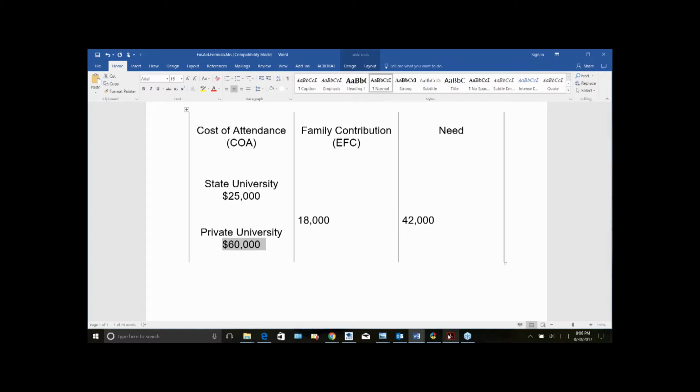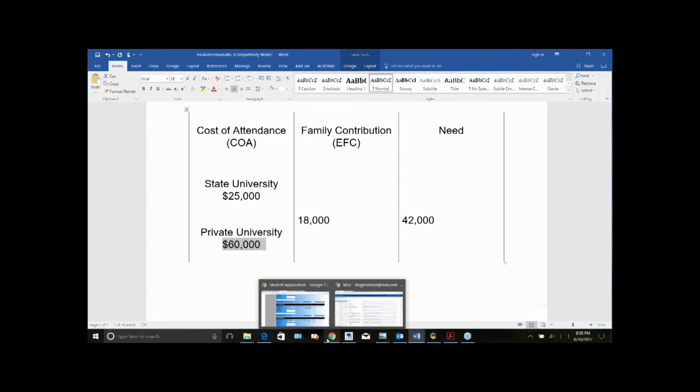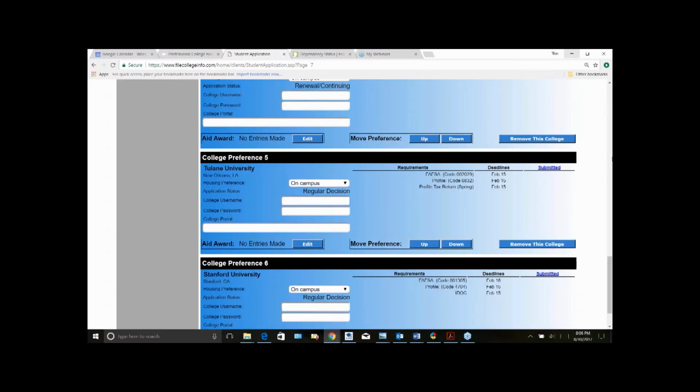Well, if you have more than one student going to school at the same time, then that really will lower your family contribution a lot based on your assets. So you may not have a big need with one in school, but maybe a year or two later when the next one comes along, then your need will be potentially a lot bigger. So you'll actually get some good money when the second student comes along. Oh, that is an excellent point, Stuart. I almost forgot that too.